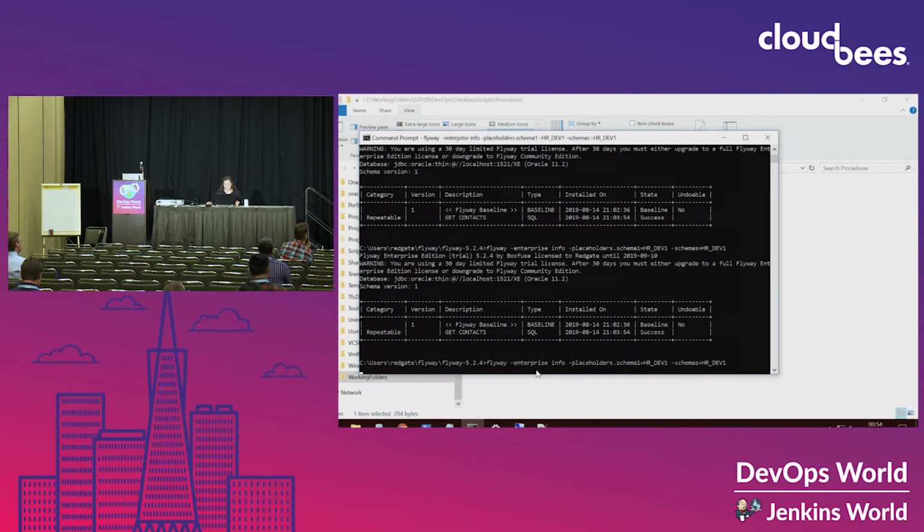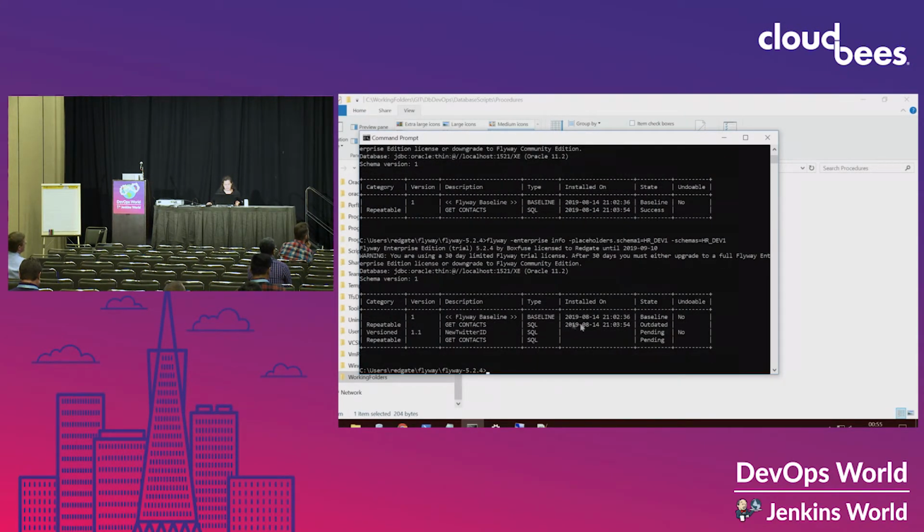So if I use Flyway info again, I can see that my baseline is already there. The get contacts has been outdated because I've updated that. And I have this new script, Twitter ID, and get contacts. So this hasn't been added to version control. This is my local working folder.